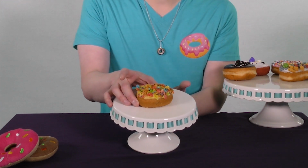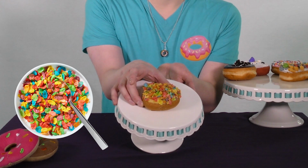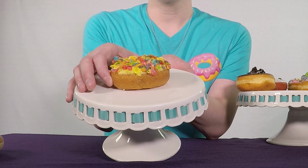Now back to the breakfast cereal trend. This donut is probably one of my favorite breakfast cereals of all time. It's Fruity Pebbles, and they put Fruity Pebbles on top of a cake donut with lemon frosting. So it's called Tutti Frutti. And if you look at it, see all those Fruity Pebbles on top? I love Fruity Pebbles, followed by the Capt'n Crunch berries, but this is my absolute favorite. So I would go for this donut real quick. I'm probably gonna have to save this one for later. So let's put this one over here. Oh. They left some Fruity Pebbles, put that on there for later.